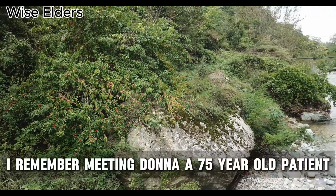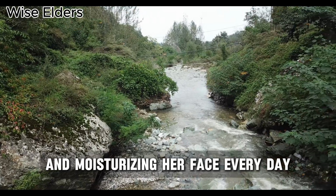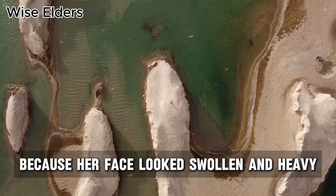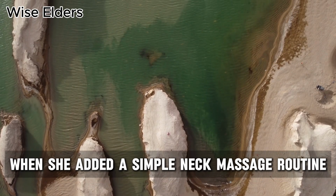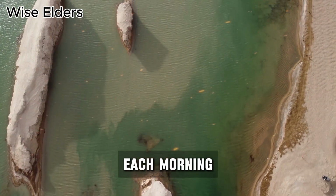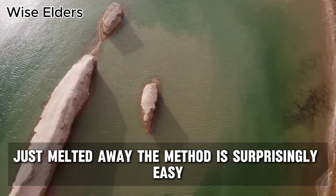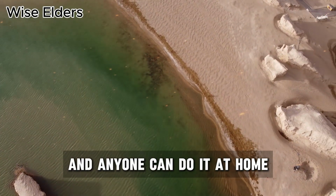I remember meeting Donna, a 75-year-old patient who was faithfully washing and moisturizing her face every day, yet she still felt frustrated and self-conscious because her face looked swollen and heavy. When she added a simple neck massage routine, everything changed for her. She told me how her face felt so much lighter each morning, how the puffiness that once weighed on her confidence just melted away. The method is surprisingly easy, and anyone can do it at home.